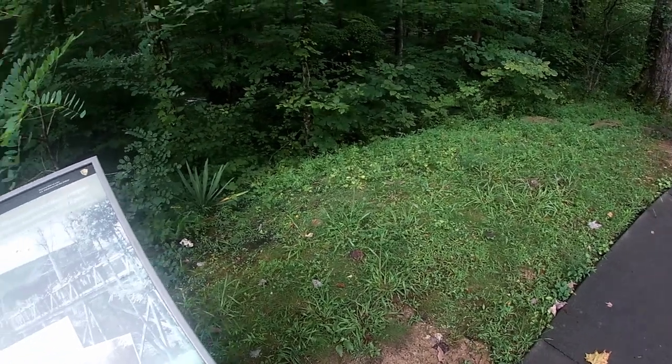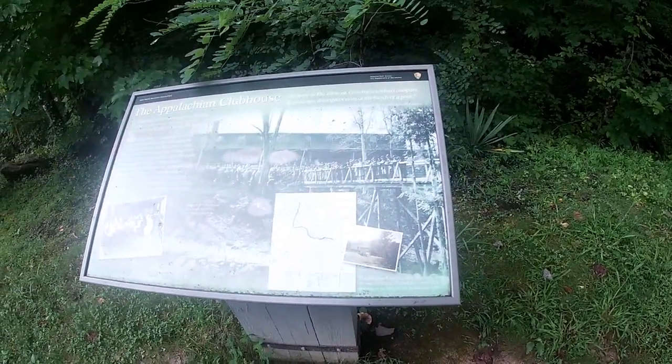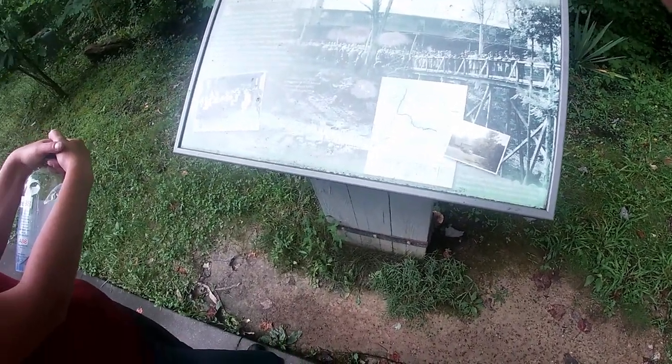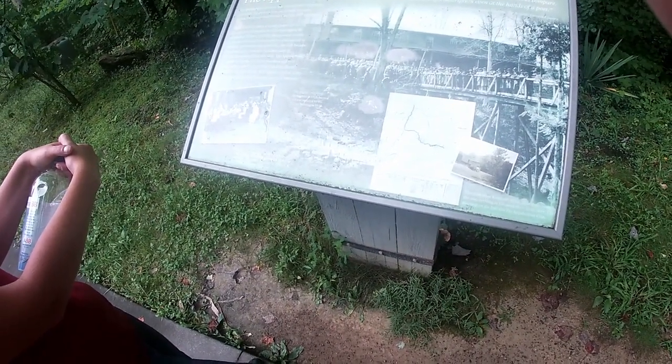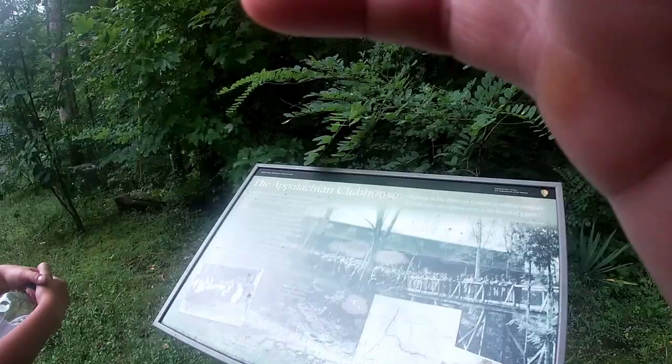A railroad? Came all the way up here? The original burnt down. It was rebuilt in 1934.